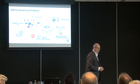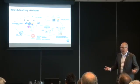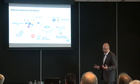And if you want to use all that flexibility, use all that speed, you need to make sure that it's fully automated. That automation is key if you want to harvest the success of the promise of cloud.